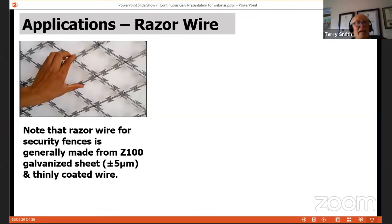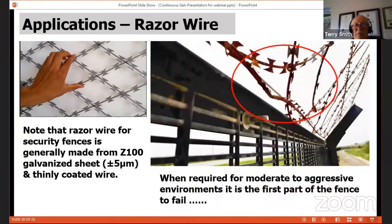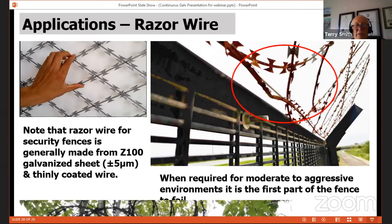And finally, applications: razor wire. Note that razor wire, in most instances, for security fences is generally made from Z100 galvanized sheet, which is about 5 microns, a thinly coated wire. So when these are used in moderate to aggressive environments, it's the first part of the fence to fail. As you can see, this is a hot dip galvanized fence with razor wire on the top. And here's another one, after about a couple of years in an aggressive environment. You can see the razor blades have actually disappeared.